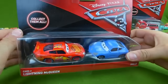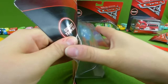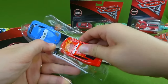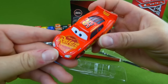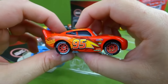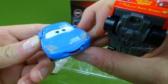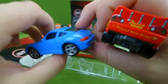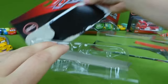Now it's time to get the lovebirds out. It's Disney Cars 3, Lightning McQueen, and Sally. Here is the Disney Cars 3, Lightning McQueen. Rusty's number 95. Medicated bumper ointment. And Miss Sally. Lightning McQueen's girlfriend. Really, really neat. Let's see who's left.